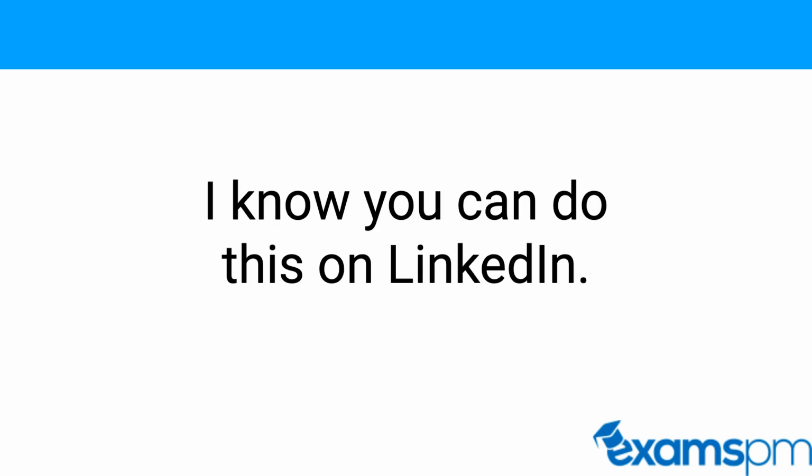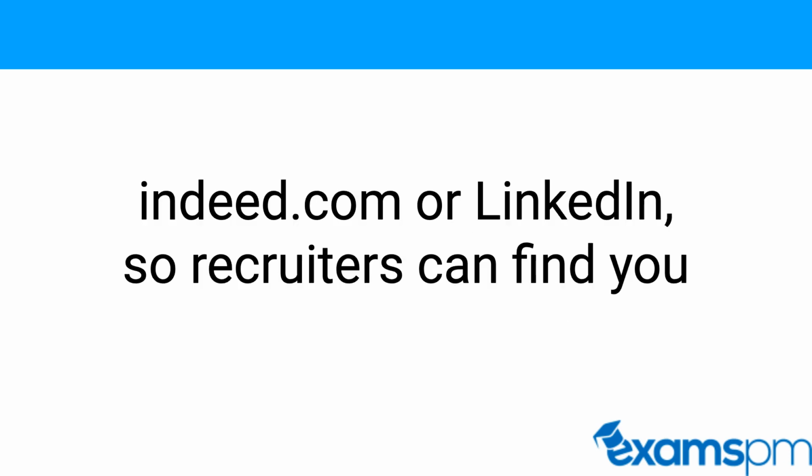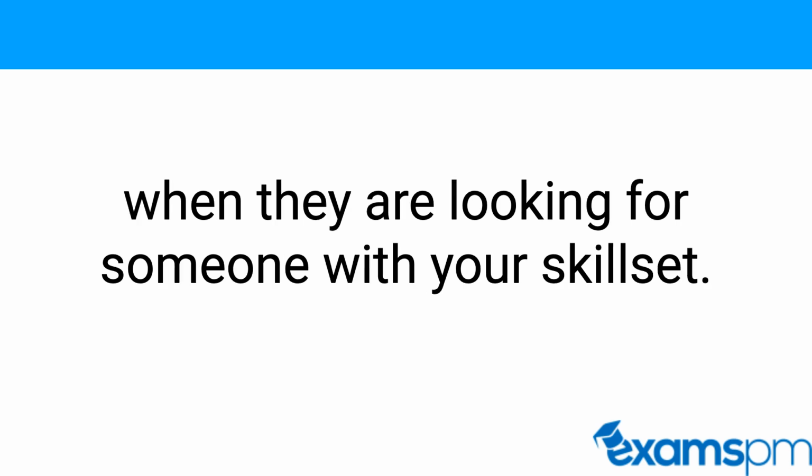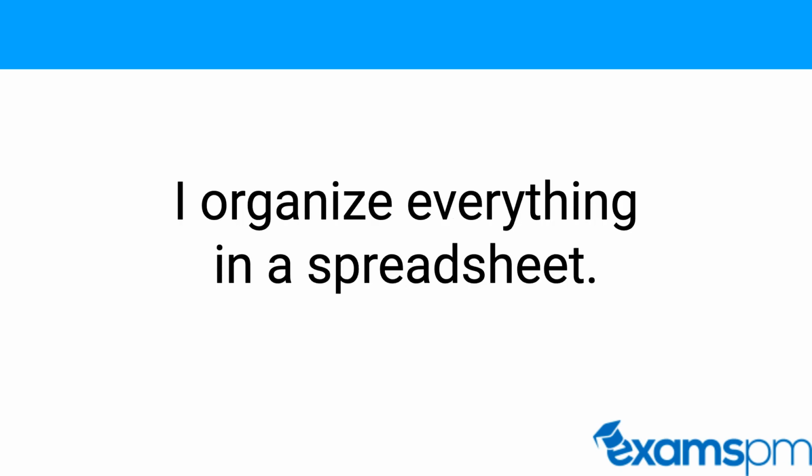I know you can do this on LinkedIn. You could also upload your CV right onto job search sites such as Indeed.com or LinkedIn, so recruiters can find you when they are looking for someone with your skill set. It's a good idea to have a routine for job searching. Organize everything in a spreadsheet.